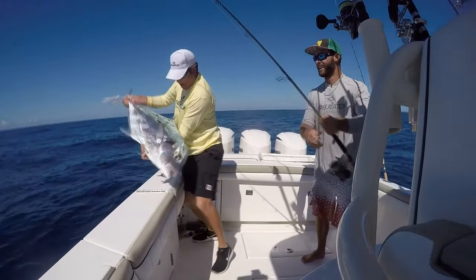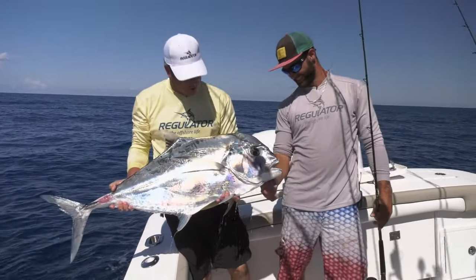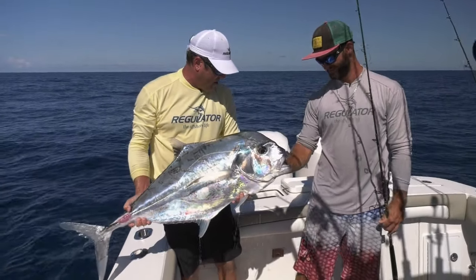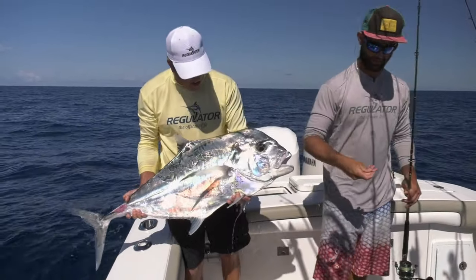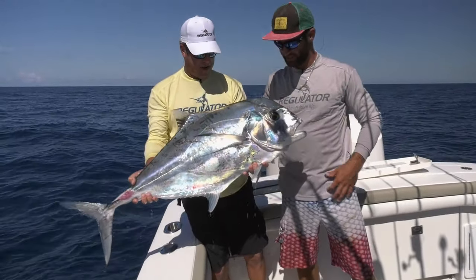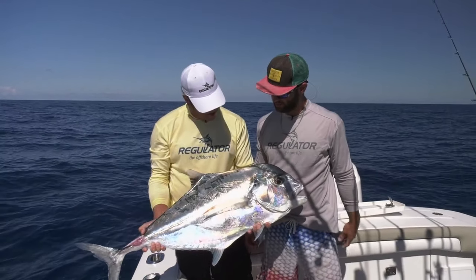Oh, Drake, look at that trophy. Oh my lord, folks, that's one of the most beautiful fish. Just by the skin on his lips. That thing's straightened out, dude. I don't know how, that was fate. That was the grace of God you caught that. Magnificent. That is exactly why you come out here. Unbelievable trophy fish.